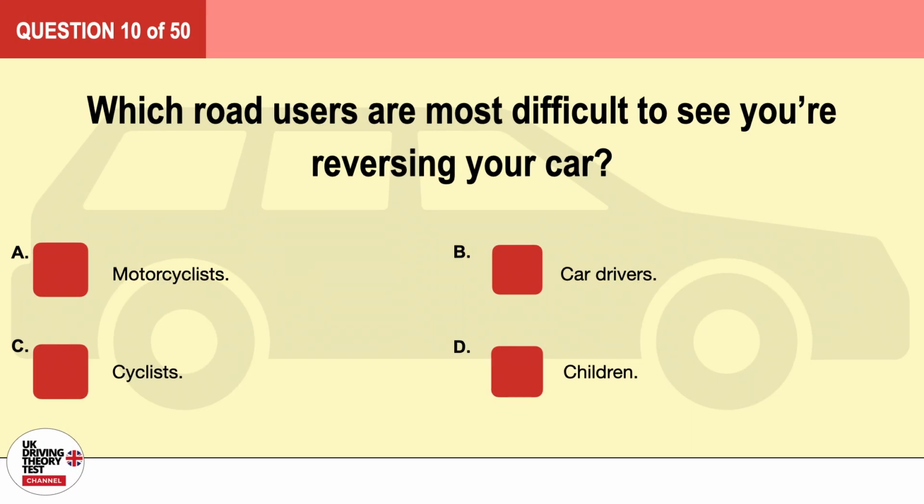Question 10. Which road users are most difficult to see when you're reversing your car? A. Motorcyclists. B. Car drivers. C. Cyclists. D. Children.